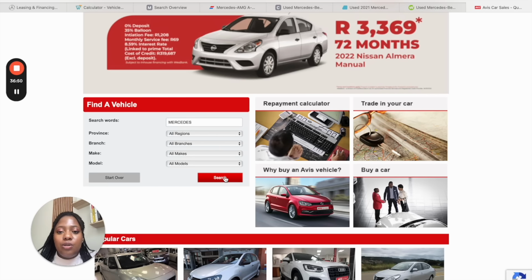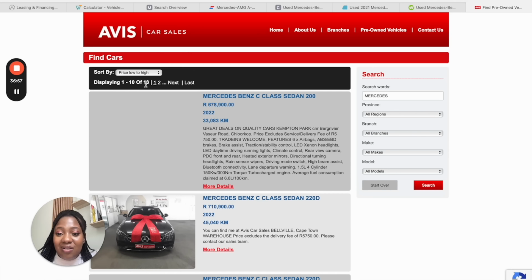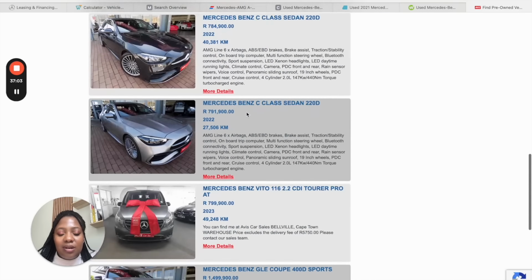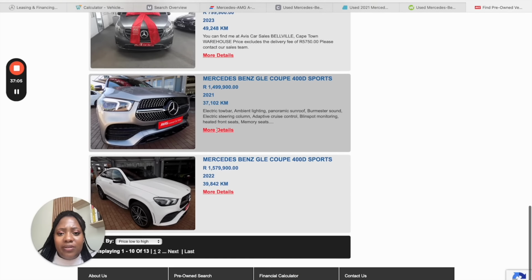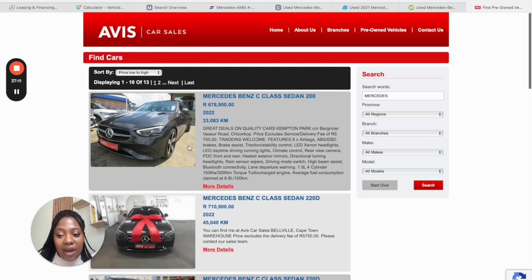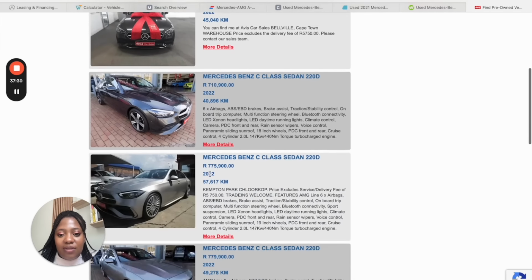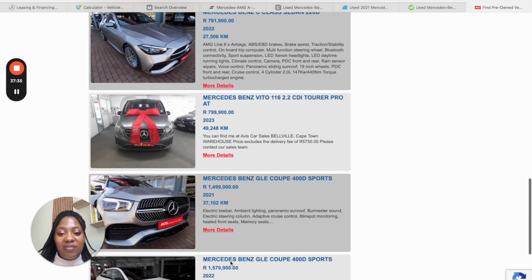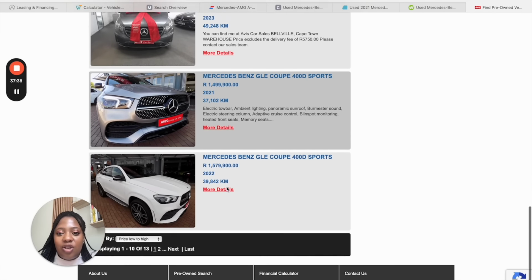But yeah, let's search Mercedes. They only have 13 on the floor, so clearly not a lot. C-Class, C-Class, C-Class. That's not what we want. Benz Vito, GLE. Okay, so they don't have our car because I'm assuming people don't rent those out. But just for research purposes, in case you do want a C-Class, here you can see the price, and it's 2022, and the mileage is only 33,000, 45,000, 40,000. So the mileage is usually quite low, which is great because the car is considered fairly new. So it looks like they only keep the cars for like a year, maybe 2 years.